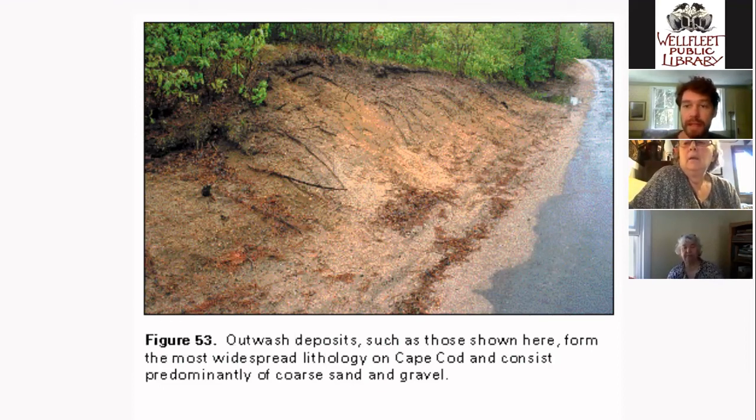So, Ben, as far as the food web goes, what do tons of ants in your sandy soil do for the food web? Anything? I don't know much about the entomology of things, but I generally would just say that any kind of diversity is, well, that's not true.